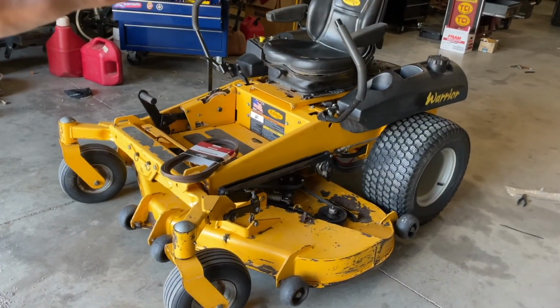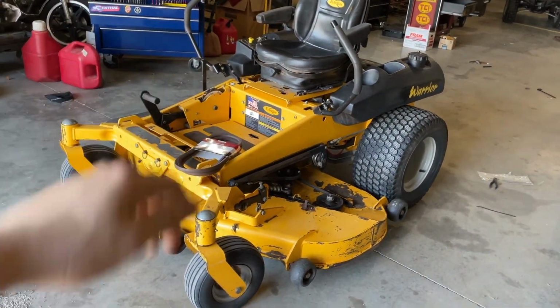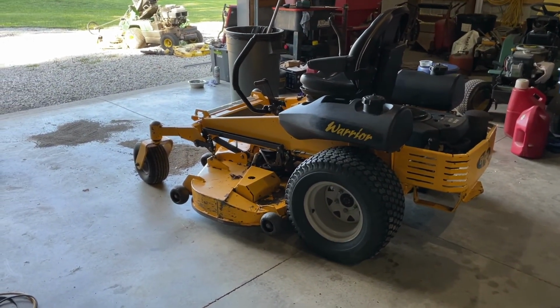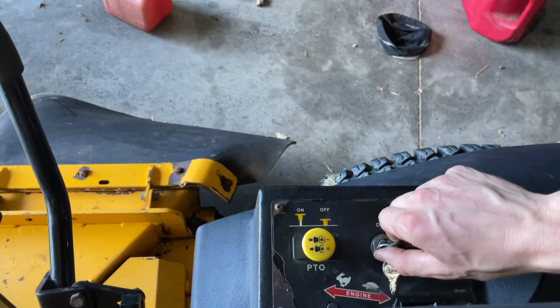So the mower's back here. It's running very well. I just need to throw a deck belt on it, go over everything one more time, and get it posted for sale. So the belt's on there. Everything looks to be good. I'm going to fire this thing up, jump on it, take it for a spin, show you guys how much better it runs with the improvements we've made, and then hopefully someone will come buy it.